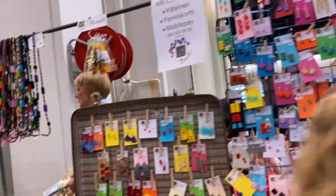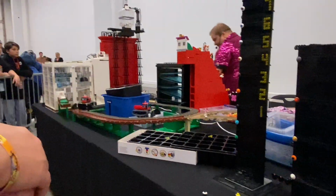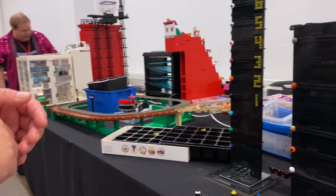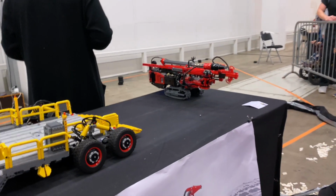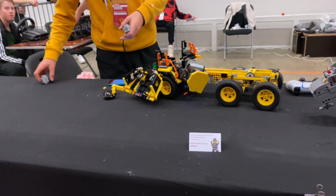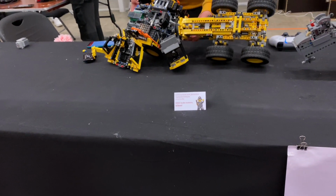Here we have a custom Lego shop, something here going on with all those magnets. And here we have a ball, these great ball contraptions. Great to see those GBC thingies over here also. And here we have all those vehicles built with Lego, and they look great, and they have powered up motors, and they are incredible.